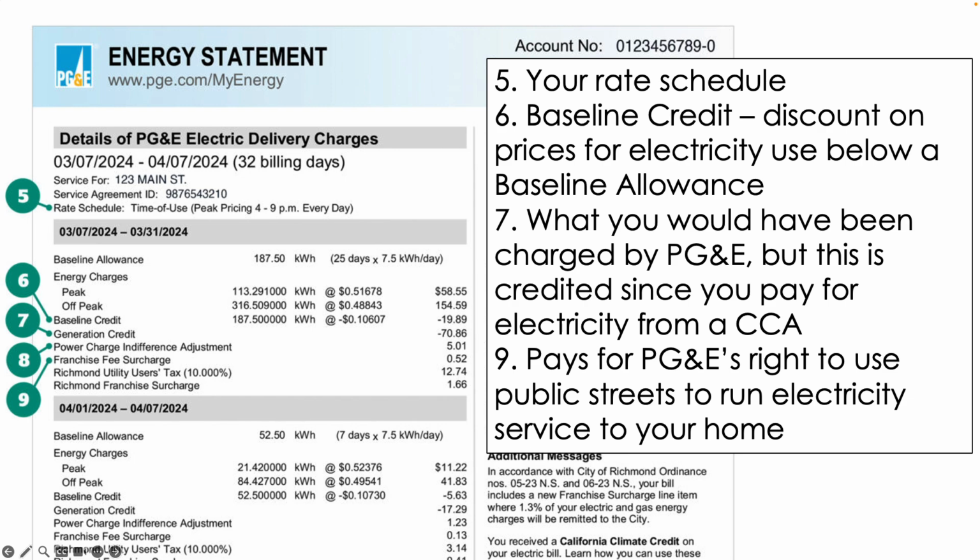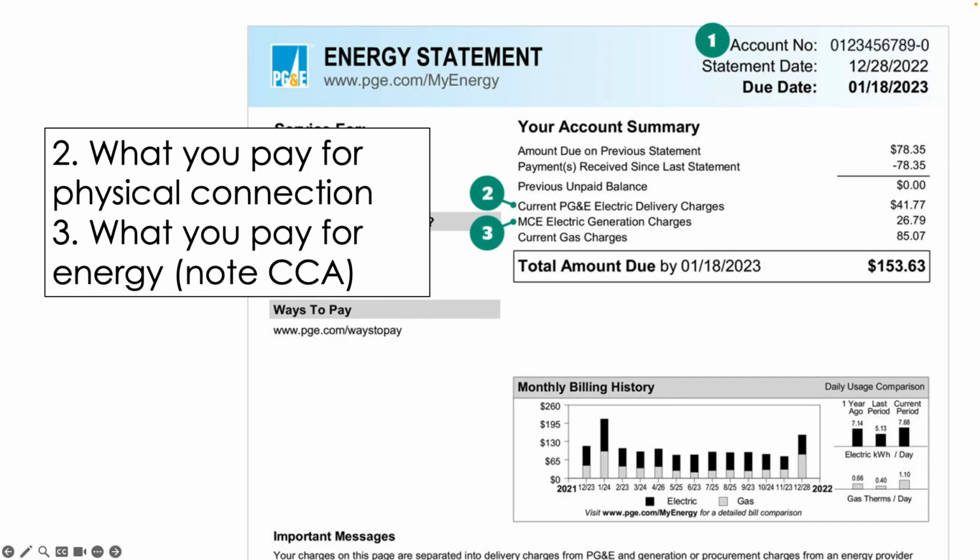For the generation credit, this is what you would have been charged by PG&E, but you get credited this since you pay for electricity from the CCA. So there's actually a nice way to do this comparison. Here, my generation credit is what? Am I looking at the right one? Yeah. Right. And if I go back to page 1, and compare that to my electric generation charges, should I be in this CCA or with the default utility? You made the right choice.